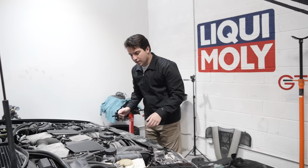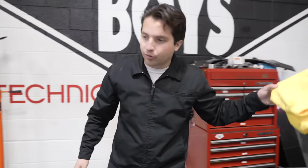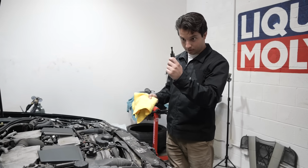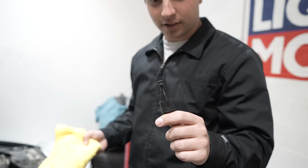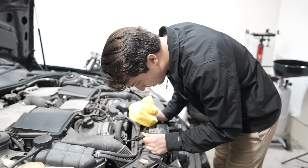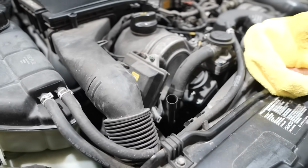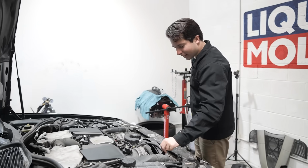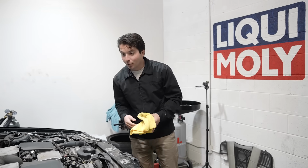Okay, oil's in. Now I'm just gonna check the dipstick. So I grab a good old rag. We're just gonna pull this out and. Where's the dipstick? Is that the wrong thing? This is supposed to be the dipstick. Is the dipstick broken? I'm gonna have to order a new dipstick. That's what happens when you buy used cars. You never know what you'll find.